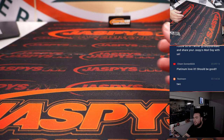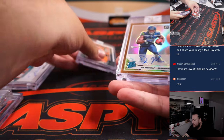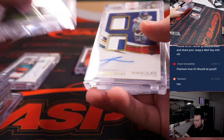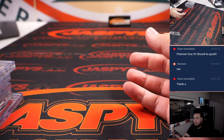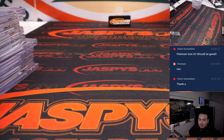And there you go, folks, just like that. So Jaylen Waddle, A.J. Brown, Michael Pittman Jr., little Baker Mayfield, DK Metcalf, DeVonta Smith, had a nice Ray Lewis there. Kadarius Toney, Zach Wilson, little CeeDee Lamb. So there you go, folks. That was the break, guys. Just like that. It was only one case. So appreciate it, folks. JaspysCaseBreaks.com.